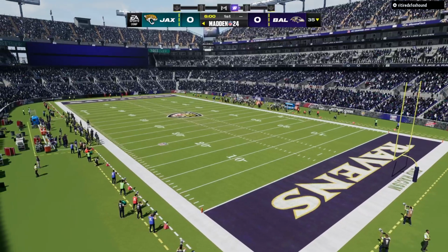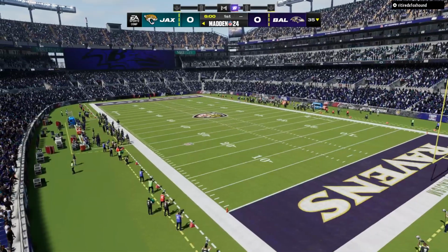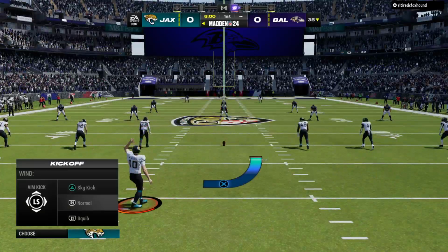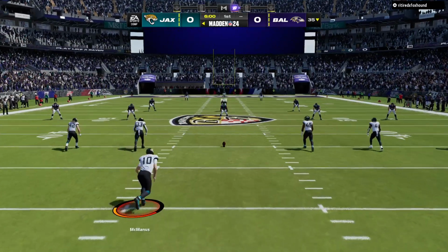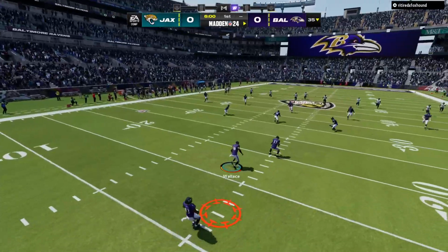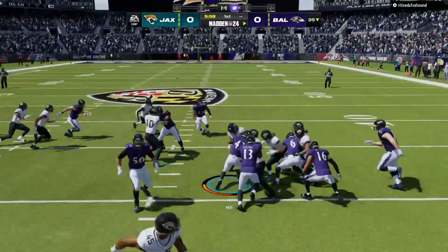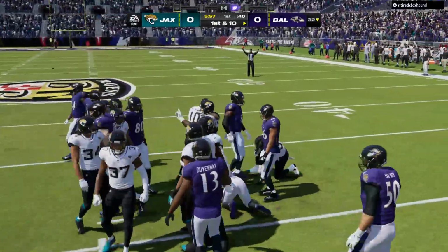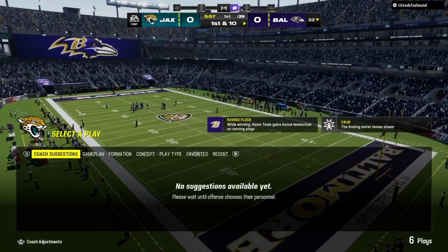Prove to be a good one, as it'll be the Jacksonville Jaguars taking on the Baltimore Ravens. Now the kicker, Brandon McManus, about ready to get us started. And off we go from M&T Bank Stadium. And they're going to start this drive in pretty good shape as they get it up past the 30.